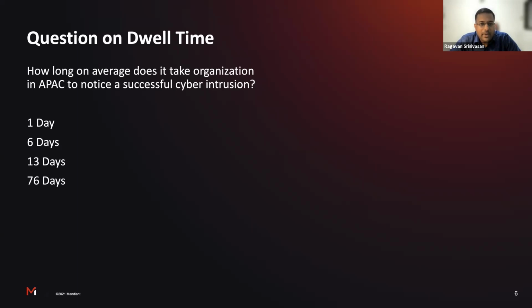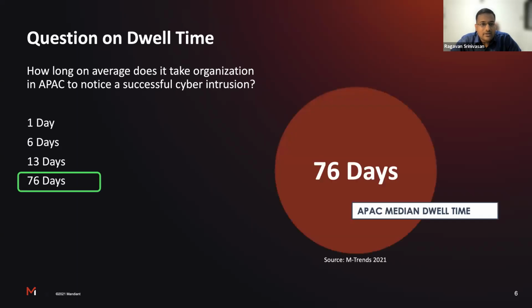If we can make this number smaller, it means we are spotting the attacker quickly and disrupting the attacker kill chain, the various processes of the attack, before those bad guys can complete their mission. Their mission could be deploying ransomware on a critical server, stealing data, or causing any other form of damage. Security validation helps to transform the environment from a reactive to a proactive approach. So let's find out the answer. The correct answer is 76 days. That's the median for APAC dwell time.